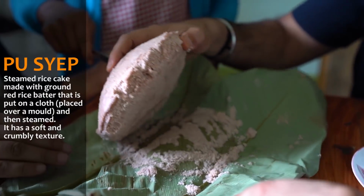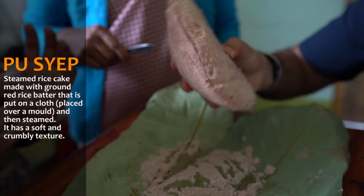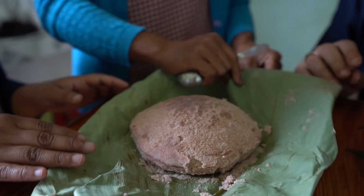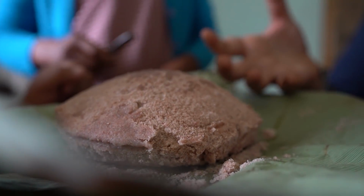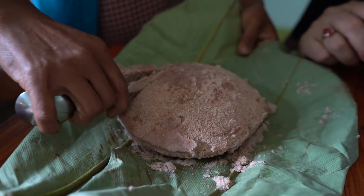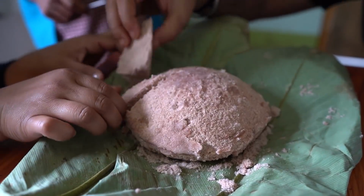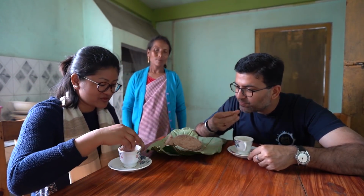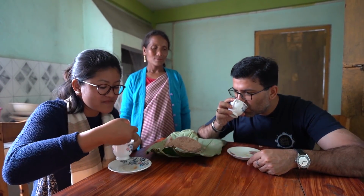It's like a cake. Yes. So we do have pusao, but this is also another type of cake, rice flour cake, pusep. Okay, this is a steamed cake made of red rice. If you dip it in the tea and then have it, I love it. I can see that. Wow. You can just dip this one inside.